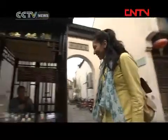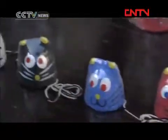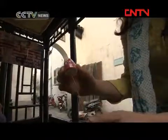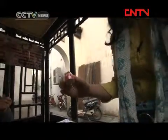Ah, what is this? Hello, 你好. This is in fact a cat, but I don't understand why it's making a funny sound. A cat with a string.